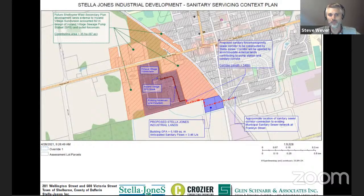Okay. Can I just have you take that screen share down? Perfect. Thank you. Any questions from council? No. Okay. Can I get a motion then to receive the presentation from Stella-Jones for information? Councillor Wagner, second by Councillor Hall. All in favor? It's carried. Okay. And the last presentation is from Oldfields on behalf of Flato Developments.